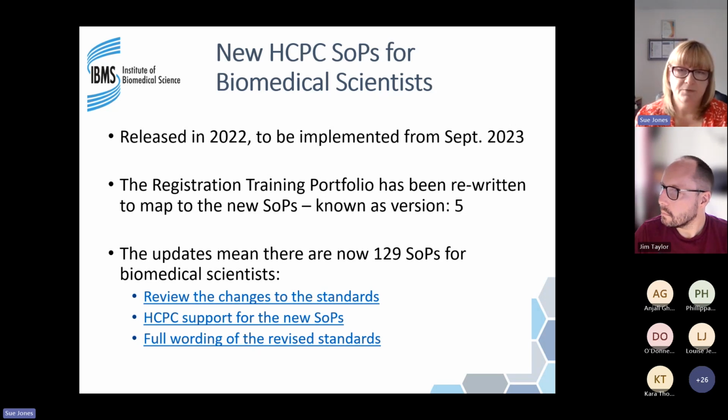In the updated Standards of Proficiency, the HCPC have added in new standards for biomedical scientists. So we now have 129 Standards of Proficiency rather than the 105 previously. So there are more standards that you need to evidence against. And what we've done in the slides is we've added some links at the bottom where you can go and find the changes to the standards, the support offered by the HCPC about the new Standards of Proficiency, and also the full wording if they're useful to you. We've got those documents as PDFs as well, so we can share those with this group if that's helpful. But the HCPC is providing lots of information and updates on the standards as well.